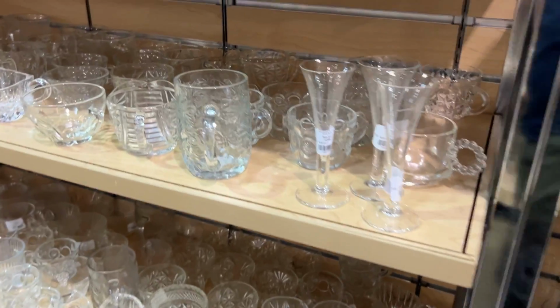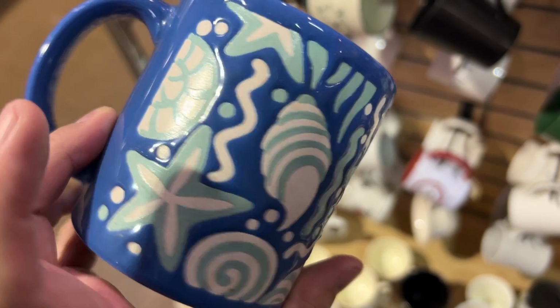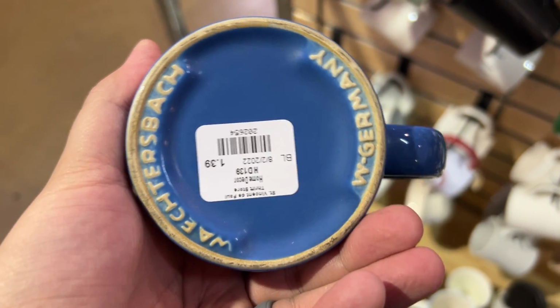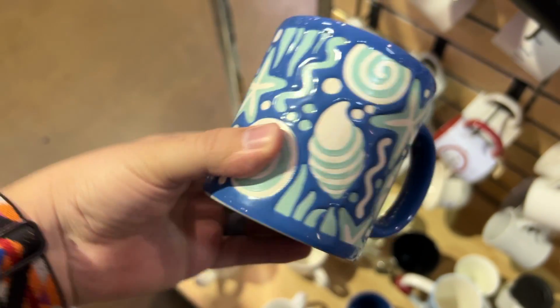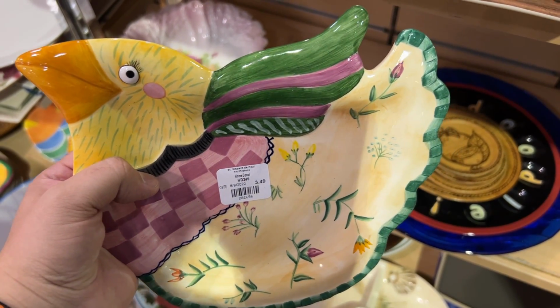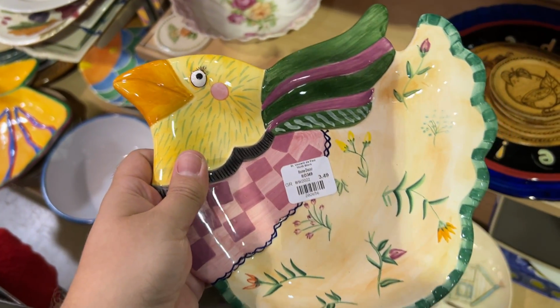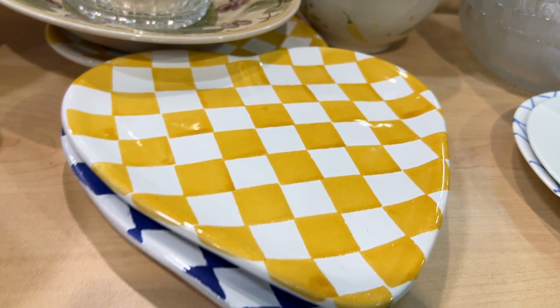Here is Worcestershire. I did take this home. I had not seen this pattern, and it was only 83 cents. Love finding Worcestershire. And here's a Downton Abbey mug, but I already have one in our shop that's been sitting, just like this Fitz and Floyd. We've had it listed for a long time, sent many offers, and it's just not worth as much as I would hope. So I'm not going to pick it up again.